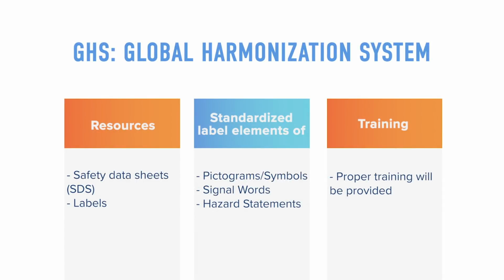GHS. Hazard communication is extremely important for our team members due to the high amount of chemicals found in the workplace. The standard is aligned with the Global Harmonization System to allow for easier identification and understanding of hazardous materials. The GHS allows this by standardized labeling systems and safety data sheet formats. These tools will provide detailed information regarding the use, cleanup, hazards, or first aid of the chemical.